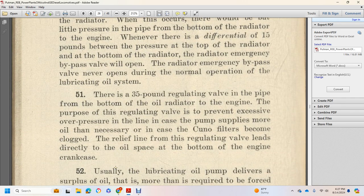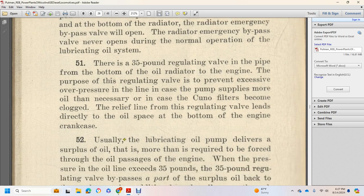51. There is a 35-pound regulating valve in the pipe from the bottom of the oil radiator to the engine. The purpose of the regulating valve is to prevent excess overpressure in the line, which indicates a problem of supply with more oil pressure than necessary, in case the Kuno filters become clogged. The relief line from the regulating valve leads directly to the oil space at the bottom of the engine crankcase.